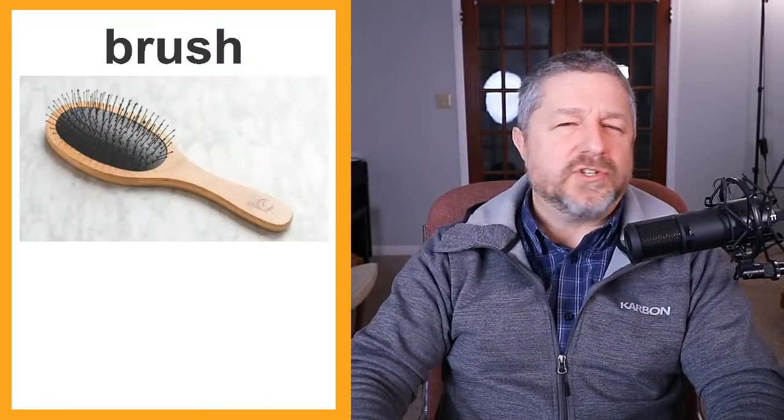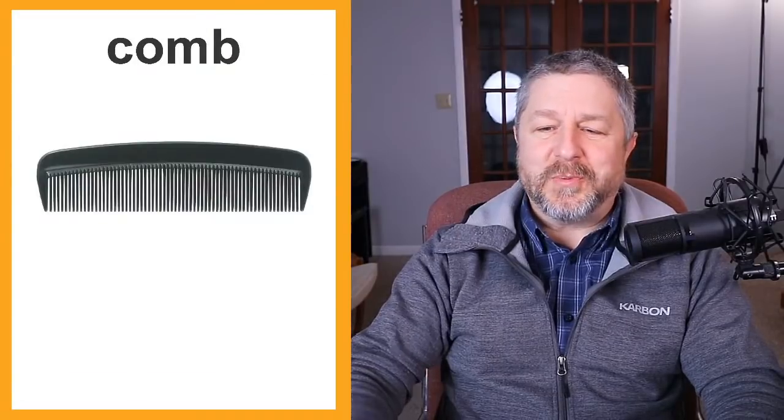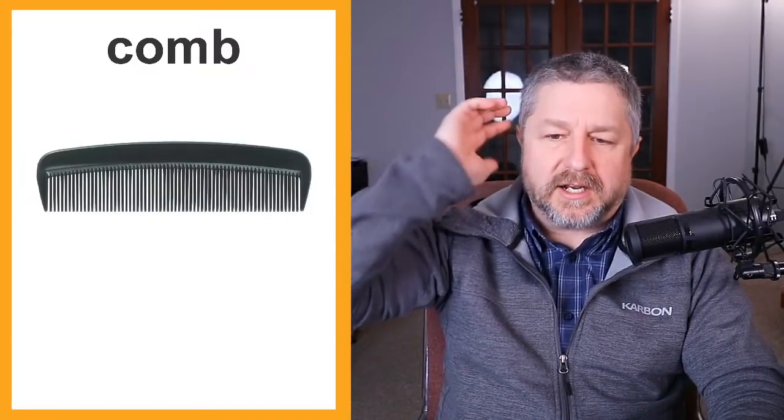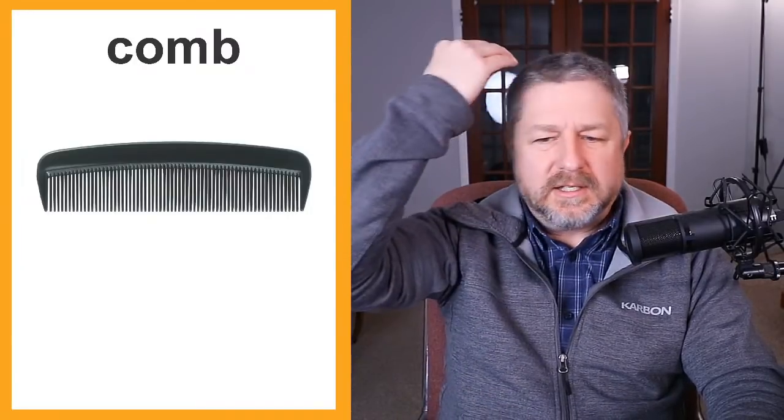Bob the Canadian does not use a hairbrush and does not use a comb. I just wait. Once my hair is long enough where I need to brush it, I just get a haircut. In fact, I might get a haircut today. Not sure. We'll see.